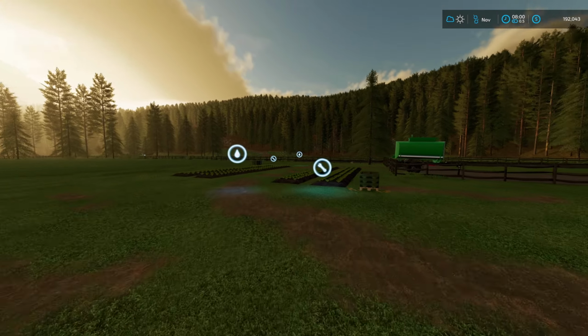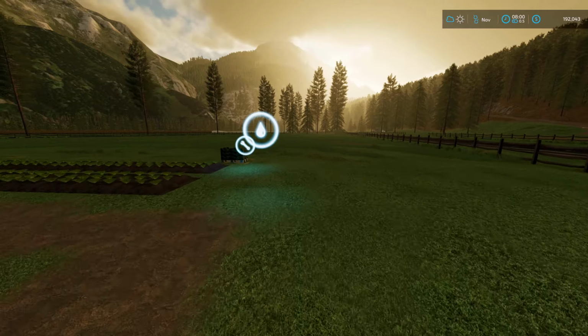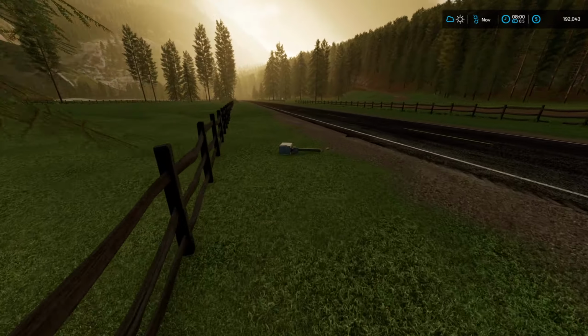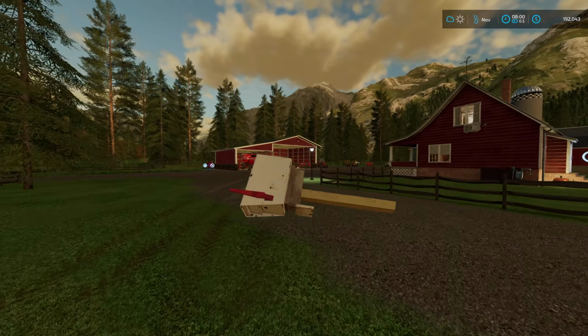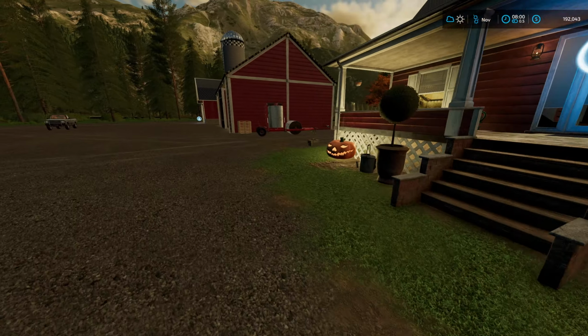Absolutely gorgeous. Oh, looky what we got over here. We got us some lettuce. Let us be happy with that. And over here, more lettuce. I love it. That is amazing. Mailbox is still broken, but we're not getting any mail. Let's get this thing over here out of the way so we can work on it later. There we go, poor mailbox.